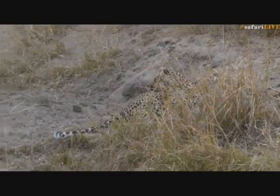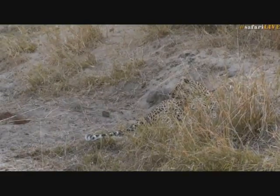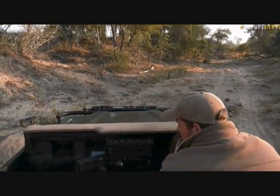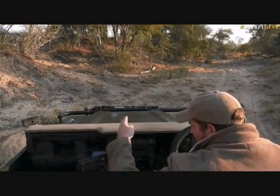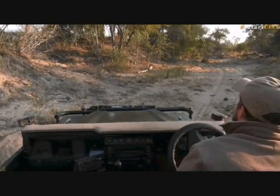Unfortunately, he's lying in just the worst place because I've got a big elephant hole in front of me, so the elephants have been digging for water here, and that hole is not going to be easy to negotiate, so it's right there, and it would be nice because I would have been able to just go around and we wouldn't have had all this grass in his face.